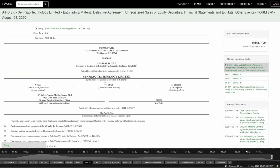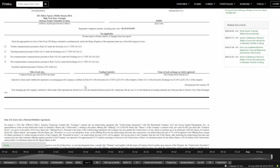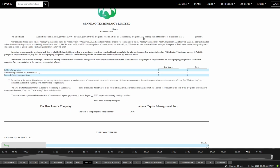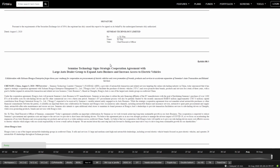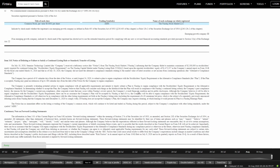Now, moving on to the different forms that they submit. This one is the 8K form, which is basically the offering, the 0.50 per share offering, so half a dollar. This one is basically the exact same thing, the 424B5 form, which warned people about an offering that happened yesterday. And then we're looking at an 8K form here. Nothing significant other than the EV, the exact same thing I just showed you with their dealership agreement.